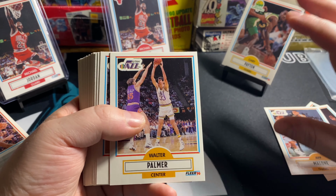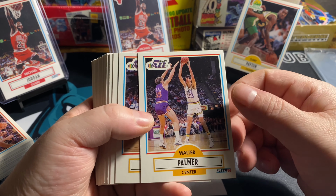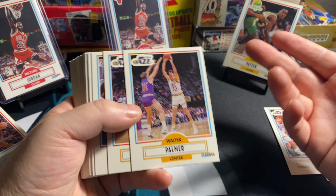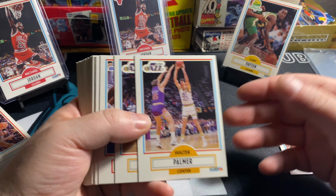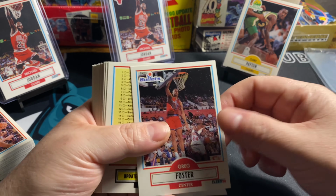I do see usually that this box has a Gary Payton. Maybe it is a guarantee. Maybe I'm wrong on that. I thought that it was, I guess it's the update set, so you're going to get the standard cards. So I guess you're just buying the Gary Payton. I got this box. It's Alex English.